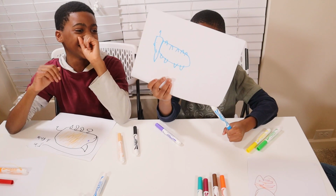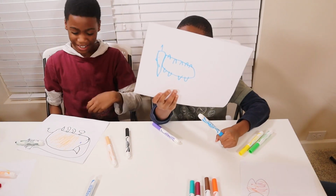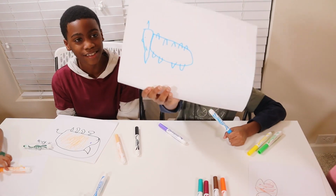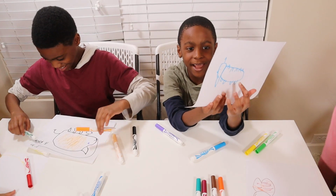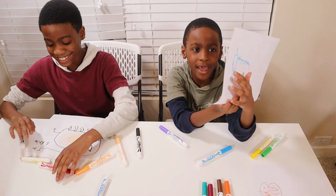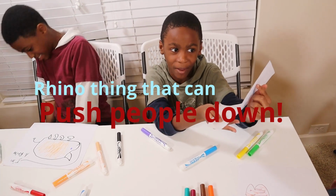What is going on with your rhino? It's a butt. Can you come describe the pictures? What are the things on its back? So, this is spiky stuff, and this, and his rhino thing that can punch me with the house.